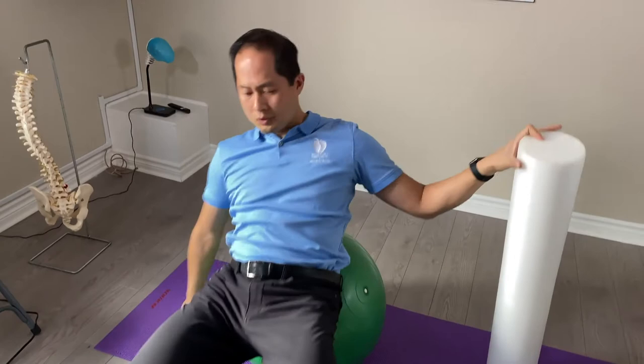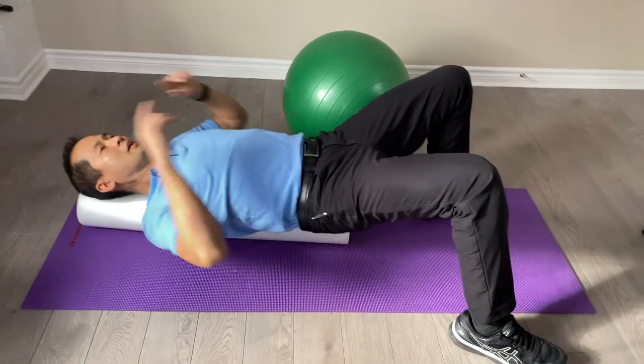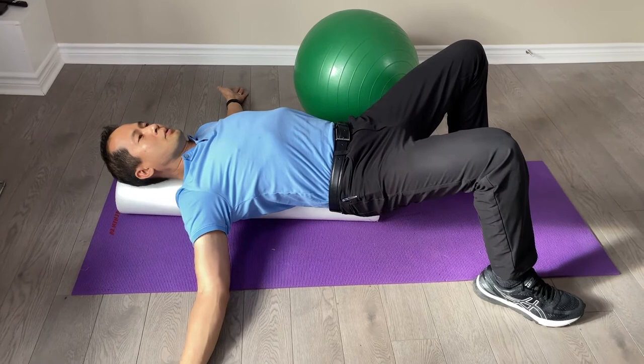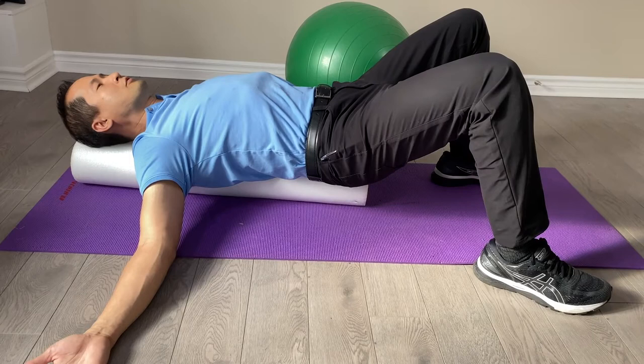Now I'm going to show you how to use the foam roller. You'll need a foam roller that's relatively long, so you can rest your head right on the foam roller. Again, same thing: arms up this side, either this way or outstretched. Again, the most important part, don't forget, is to take a deep breath in. Breathe out. Breathe in, and breathe out. Hold it for at least 30 seconds, up to 45 seconds. Do 2-3 times of that.